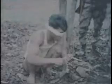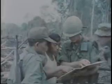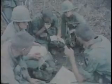On the following day, 22 April, a captured VC suspect is brought to a forward CP. The prisoner is fed and then turned over to a Vietnamese intelligence officer for interrogation. After detailed questioning, the captive points out on a map an area where Viet Cong might be holed up. The suspect is bound, and plans are made for an attack against the suspected VC stronghold.